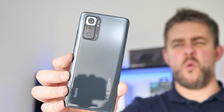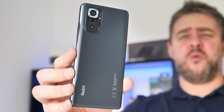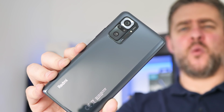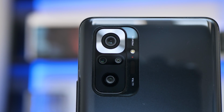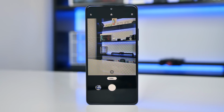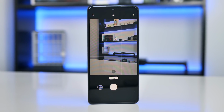So this is retailing for $279. They start from $279. So in the UK, I'm guessing it's going to probably be around £280. It's going to start at that sort of price. And first of all, I'm going to jump straight into the cameras. The 108 megapixel sensor, it's a quad camera setup. $280 this phone is starting at. Just remember that. I'm happy overall with the camera performance in video and stills overall. A very good camera for the price.